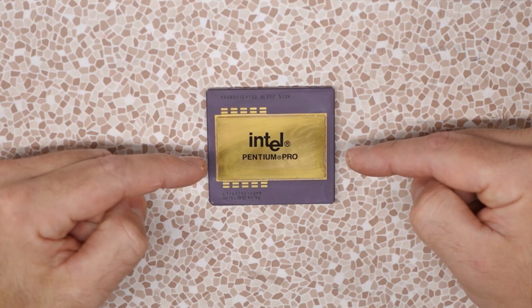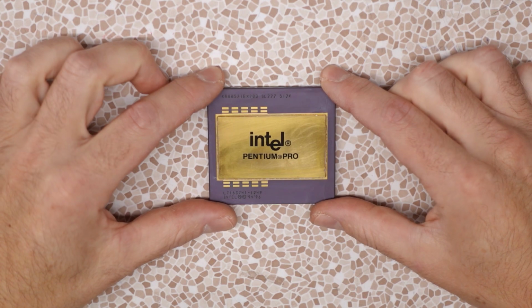Hi, my name's Irrelevant, and this is the Intel Pentium Pro processor. And today, I'm going to be telling you about this thing, and I'm going to be showing you my dream PC build from 1997.